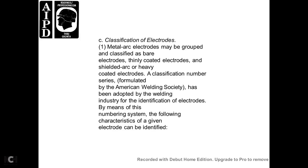Classification of electrodes. Metal electric arc electrodes may be grouped and classified as bare electrodes, thinly coated electrodes, shielded arc, and heavy coated electrodes. A classification number series formulated by the American Welding Society has been adopted by the welding industry. By means of the numbering system, the following characteristics of a given electrode can be identified.